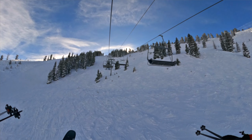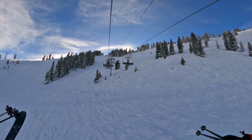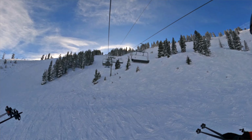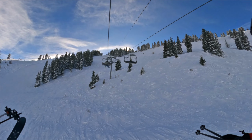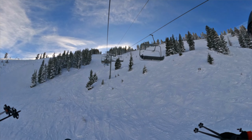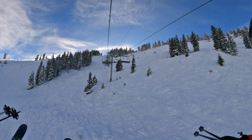This one's my favorite. Diamond Lane? Yeah. Nice. It's so steep. Looks like it's in good shape. Yeah.